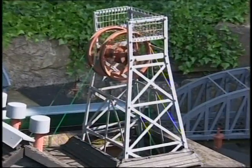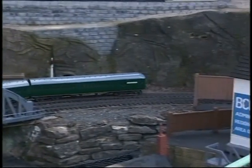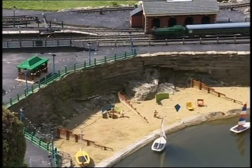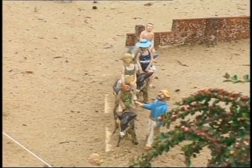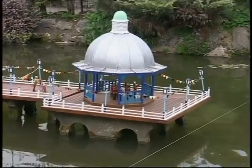In the 1930s, when miners did get a rare day off, it was usual for the whole mining community to go to the seaside together. This is a typical 1930s beach scene, complete with donkey rides, a spot of kite flying, and also a brass band on the pier.